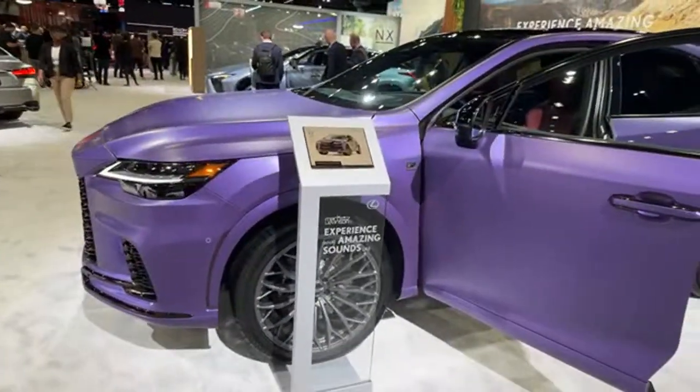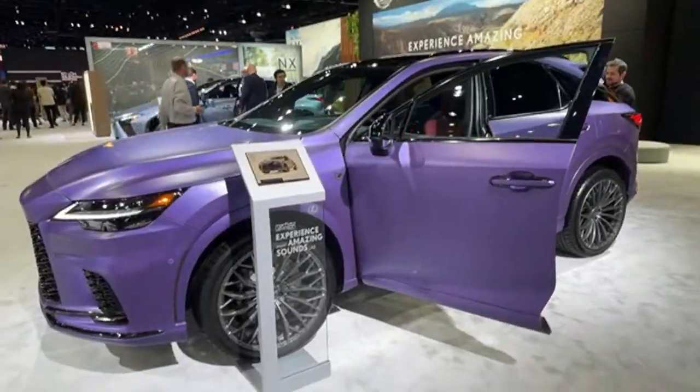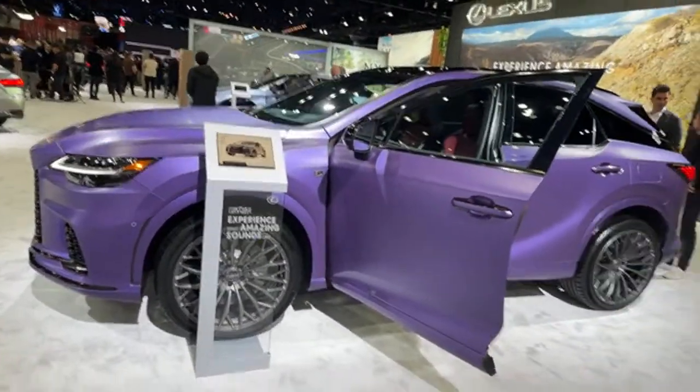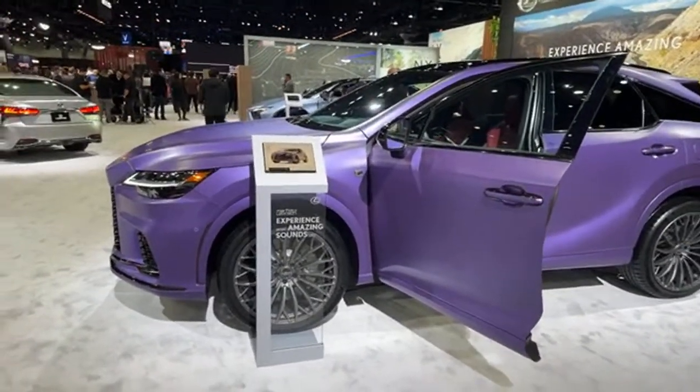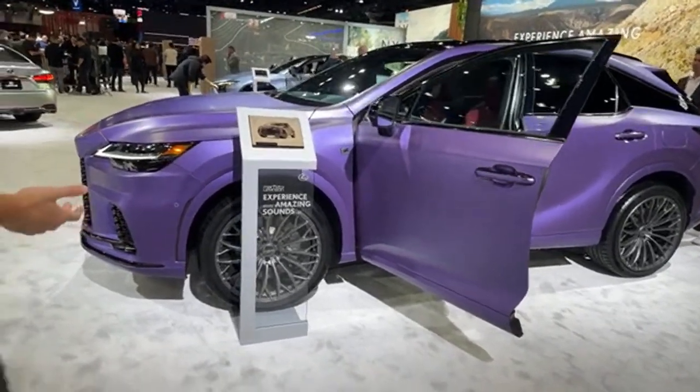I think a lot of Lexus girls would dig this color. Dude, I'm just shocked that this is a paint job. Lexus, see, I'm telling you, they're leveling up. This would traditionally be a paint job that you'd see on like a Lamborghini, maybe BMW, but now Lexus is doing it. I'm pretty sure it's not.